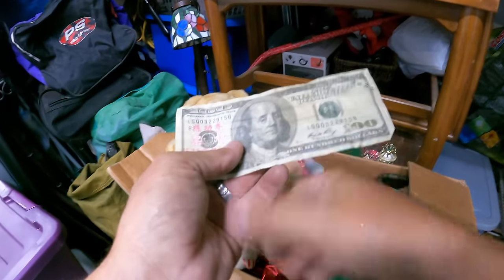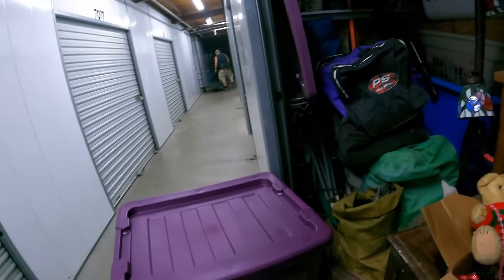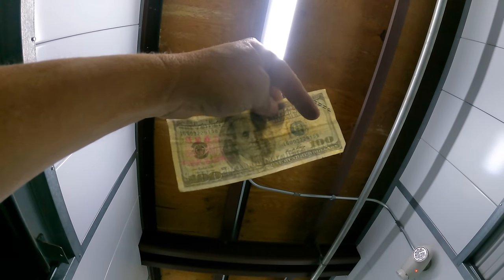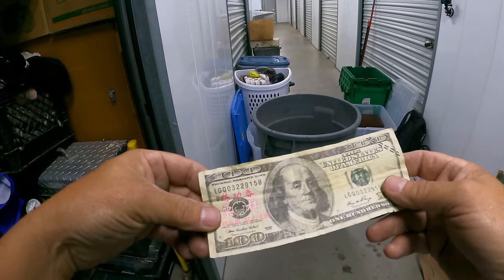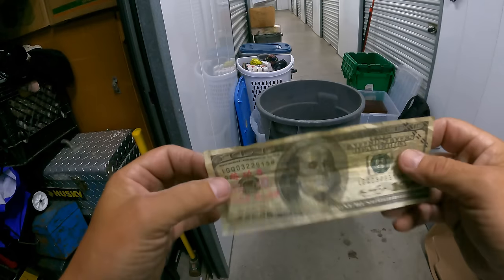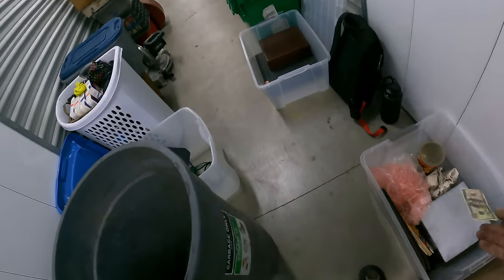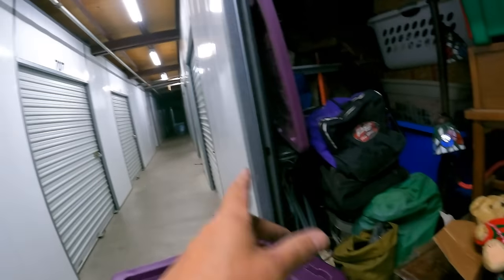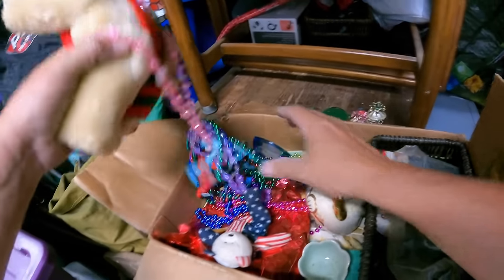Not real. See all this right here? Not real. It also doesn't have the face, you can see through the door right there. Oh man, that was exciting for like 2 seconds. This is cheap Chinese fake money. I would have been more vocal, but the guy's right there, so I didn't want to make too loud of a noise.